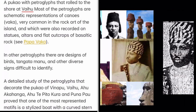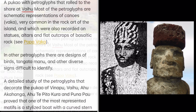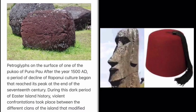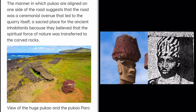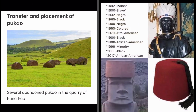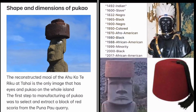Pukao, the headdresses, crown, of the moai. The Pukao were large cylinders made of volcanic red scoria that adorned the heads of the Easter Island statues. Discover its history. Pukao with petroglyphs at Ahu Akahanga. The Pukao is an ornament, made of red scoria from the crater of Puna Pau, which was placed on the head of the statues of the most important ceremonial platforms of Easter Island.